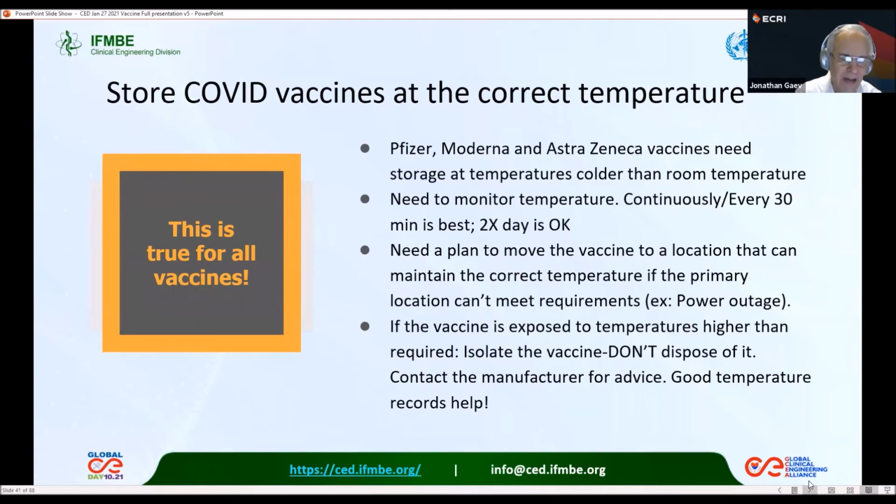Now, by the way, if that vaccine is exposed to a temperature outside of the storage requirements, you don't immediately dispose of the vaccine. You isolate those vials or that part of the vaccine that has been exposed to that inappropriate temperature, and then you contact the manufacturer for advice. And you can see that if you have good temperature records, meaning more frequent temperature records, you're going to be in a better position to respond to the manufacturer and their concerns.